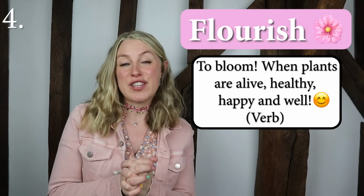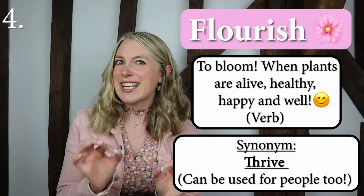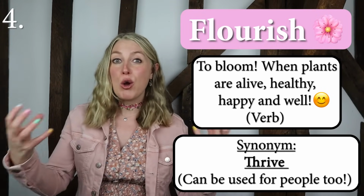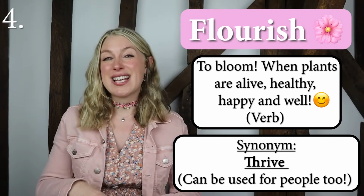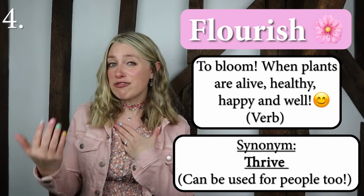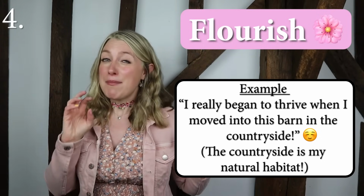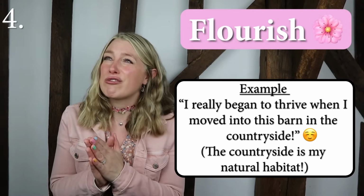Now, a synonym of this word is another great word, and that is thrive. Okay, a little bit more difficult to say. And we can use that actually for people too. If people are really healthy, happy, growing, and just in their natural habitat really, they can be described as thriving. And personally, when I moved into this barn, I really then began to thrive because this is where I'm naturally happiest, in the countryside with animals, and I'm much happier here than I was in London, in all honesty. I love London, but not really to live.